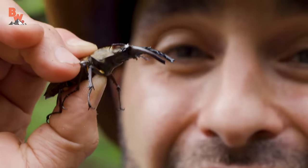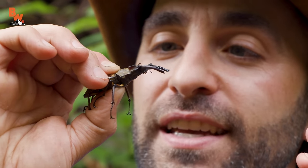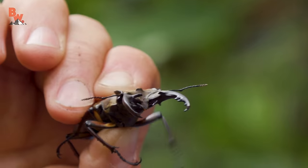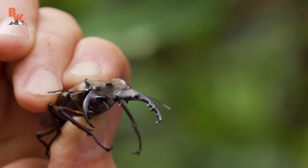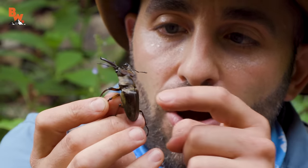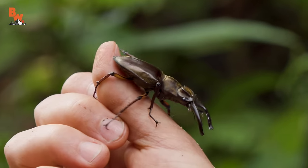Holding the beetle like this, I actually have to exert quite a bit of power because of how strong this insect is. Now, pound for pound, the stag beetle is one of the most powerful insects on the planet. Now, the exoskeleton is incredibly rigid, really strong, really hard. It's like armor plating. It'd be very tough to squish this beetle.